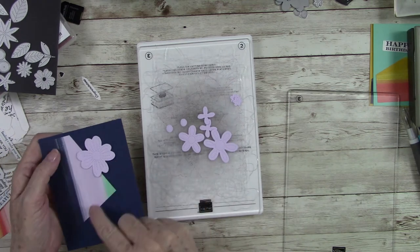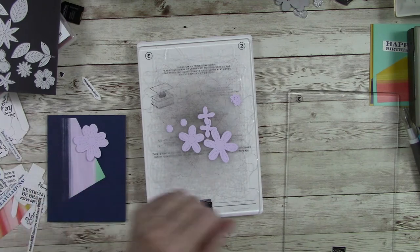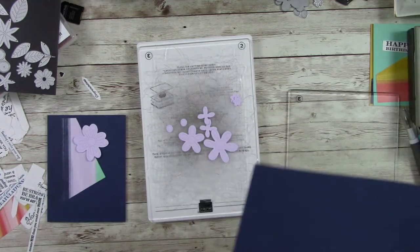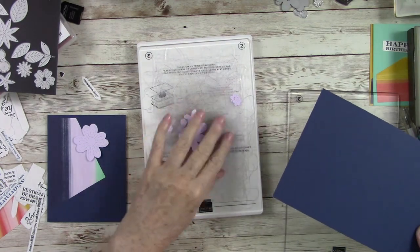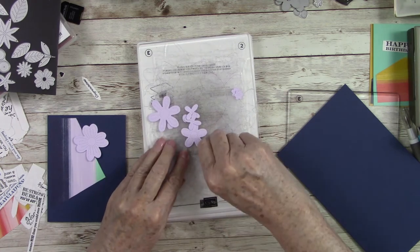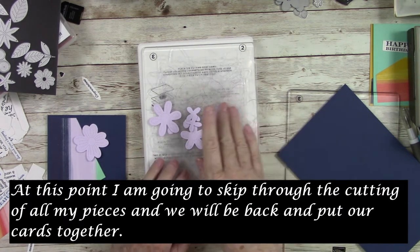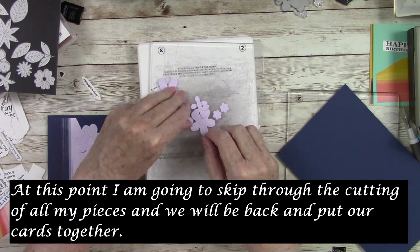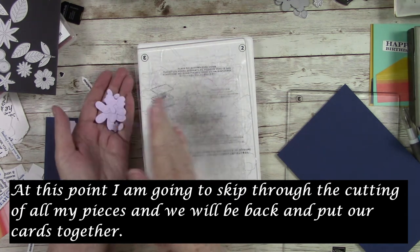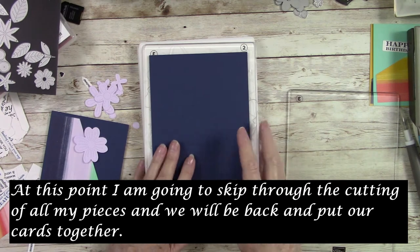And we're going to use a little bit of the Night of Navy, and I do have a piece of it right here. So what I'm going to do now is I'm going to go ahead and scrape these off. Sometimes they get stuck on the cut plate, but all you have to do is just rub your fingernail under the edge of them, and they come right off, and you can just scoop them off, and you got all of those embellishments now. So I'm going to cut some of my little centers.